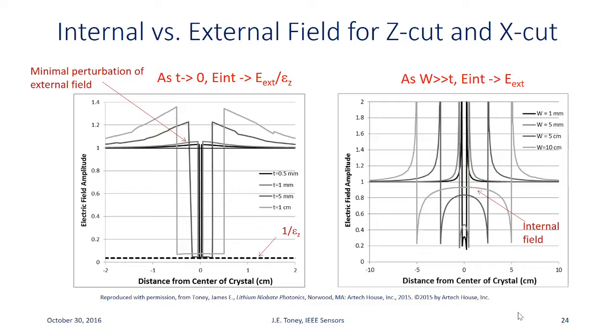And this is a little harder to follow because instead of varying the thickness, I varied the width. But it's the width to thickness ratio that matters. So as we go, let's say from the inside out, the width is increasing, so the width to thickness ratio is increasing. The internal field approaches 1. That is, the ratio of internal to external field approaches 1. So again, if you have a long, thin sensor, it's a good approximation to say that the internal field equals the external field.